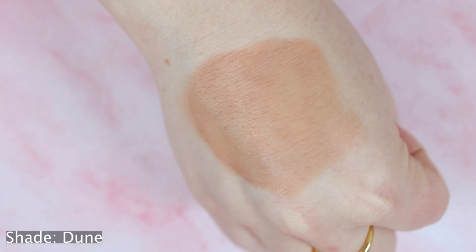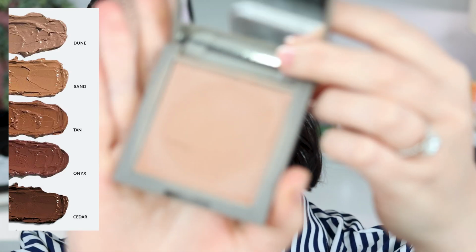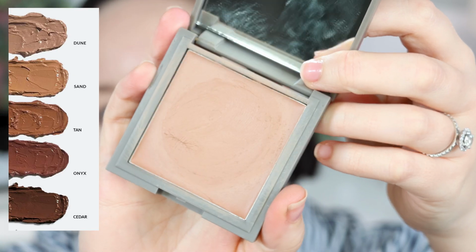Let's use cream bronzer. So this one here is the shade Dune, which is the lightest shade, and there are actually 5 shades in her cream bronzer range, and she's just recently dropped a new, even darker shade. That's something I do like about this brand, is they do seem to keep extending their shade range as they get more funding and can add more products to the line, because they are a small independent brand.